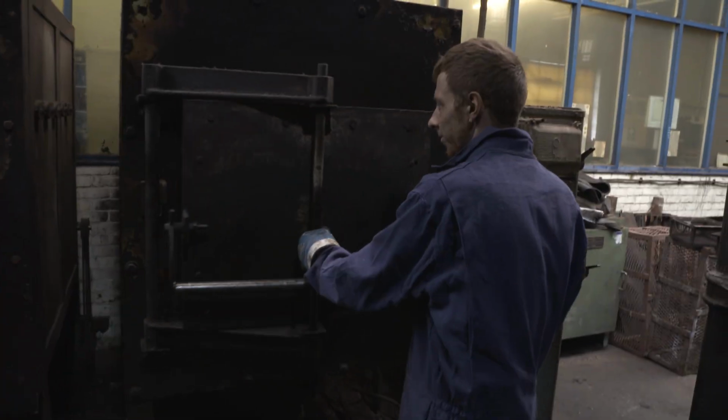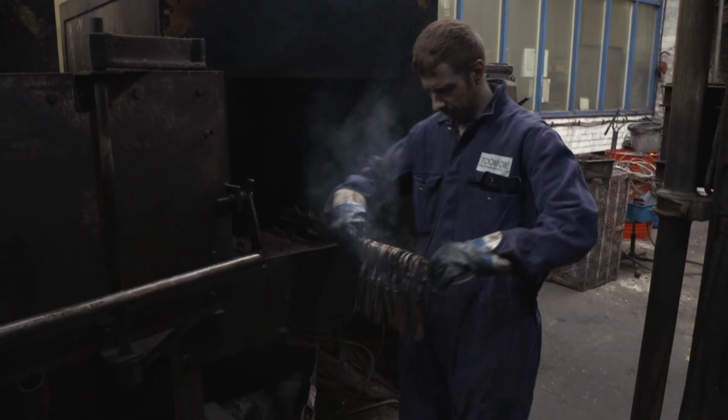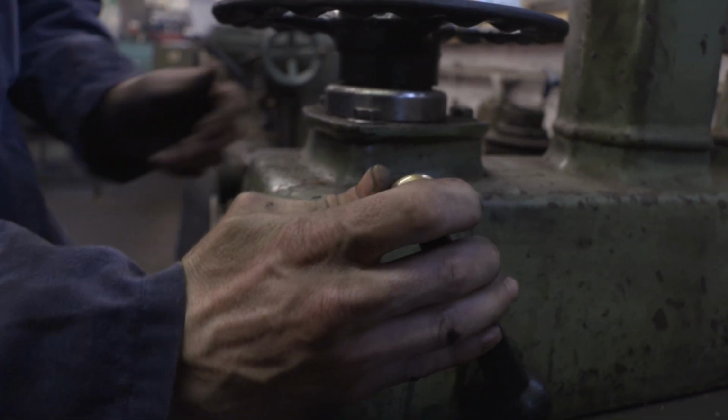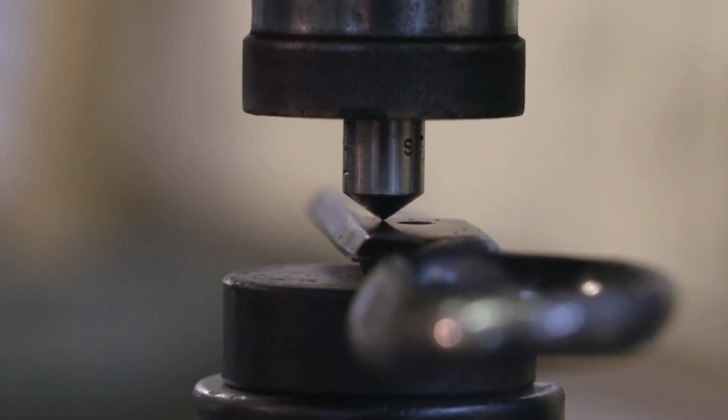The blades are then tempered in an oven. Baking at 180 degrees for an hour reduces the brittleness, but keeps the steel hard. To check just how hard, they're tested. They need to measure at least 55 on the Rockwell scale, the measure of hardness. Otherwise, they won't make the cut.